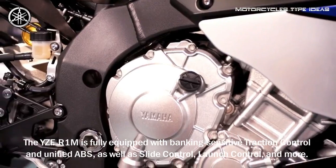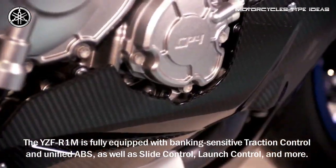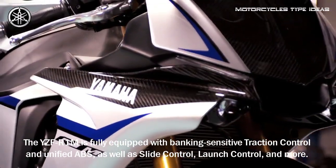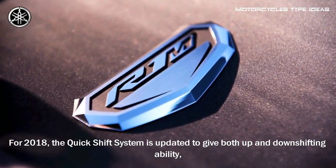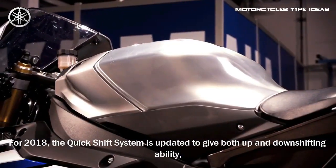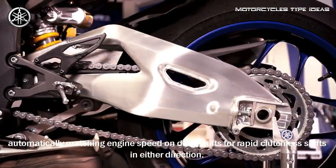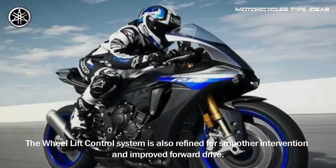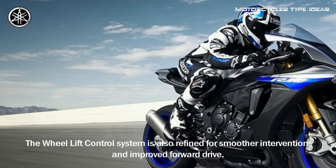The YZF R1M is fully equipped with banking-sensitive traction control and unified ABS, as well as slide control, launch control, and more. For 2018, the quick shift system is updated to give both up and downshifting ability, automatically matching engine speed on downshifts for rapid clutchless shifts in either direction. The wheel lift control system is also refined for smoother intervention and improved forward drive.